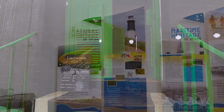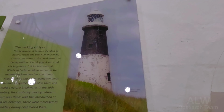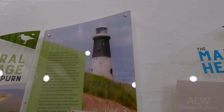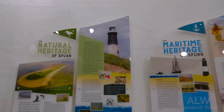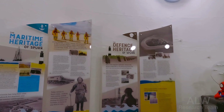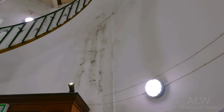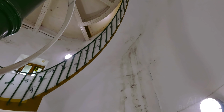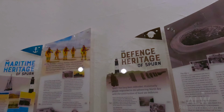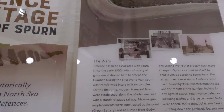So viewers, we're now inside. That's what the lighthouse used to look like before the renovation in 2016. There was a lottery grant and the lighthouse gained a lot of funding and refurbishment. But now the time has come when refurbishment is needed again. There's a bit of wear and tear on this wonderful lighthouse. It needs a bit of care and maintenance, but it's all down to cost, unfortunately. But the Yorkshire Wildlife Trust are trying to do their best.